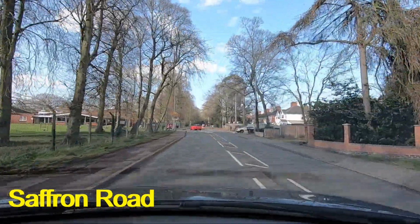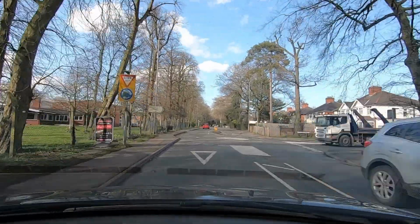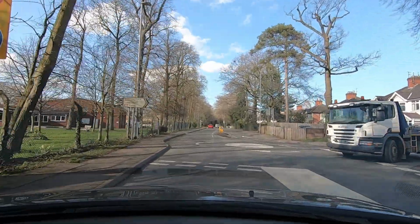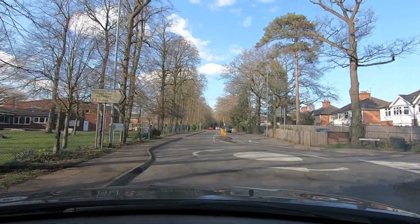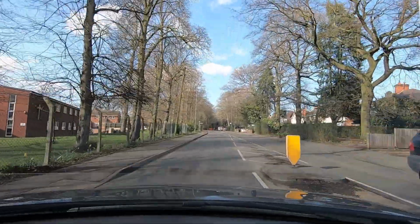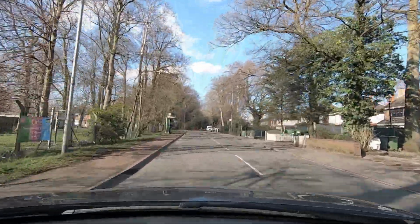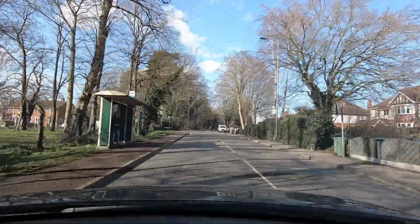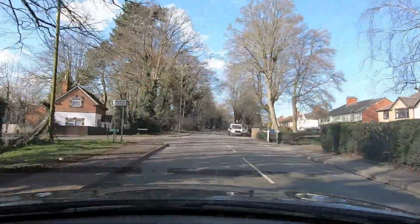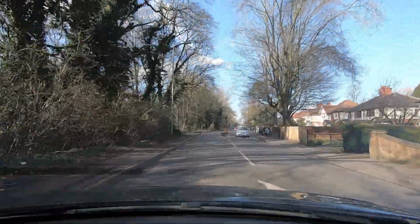In the meantime, here we are. We're travelling along Saffron Road, away from the driving test centre. We go straight ahead at this mini roundabout. To give you some context, some geography, we're heading toward the Pork Pie Island, or rather we are going to go around it, but not quite yet.